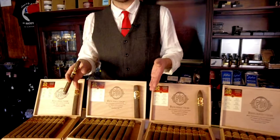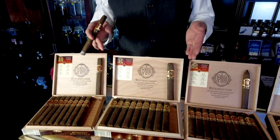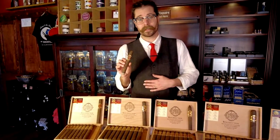Something else that sets PIO apart is that they only make about 300 boxes a month. Very boutique, hard to get a hold of, but well worth the effort. They just introduced a new size, which we're very excited about, the 6x56, and it just recently earned a very high score by Cigar Journal. And it is just as lovely as all the other ones. Now, if we're talking personal favorites, I'm a Lancero man, a Lonsdale man, and when it's presented to me, a classic Churchill man. So that's what I'm smoking this afternoon and loving every minute of it.